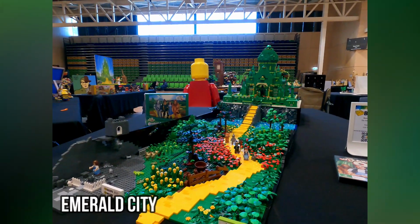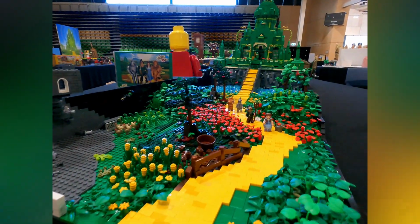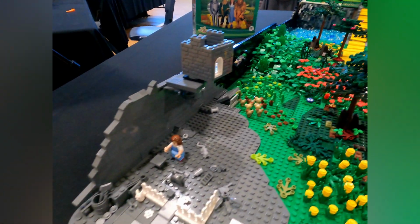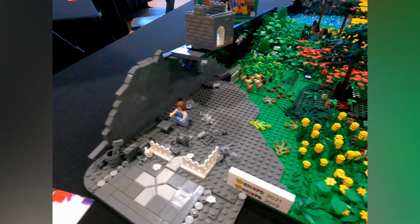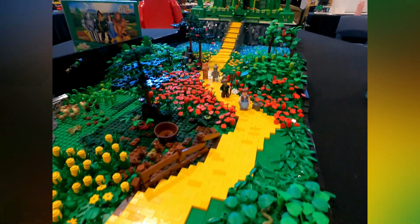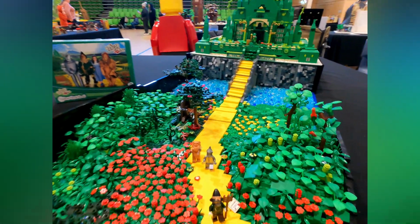I'm a bit of a fan of the Wizard of Oz, and this is the Emerald City. How good is this? So over here we got black and white Dorothy before the tornado came through. And here we are. She's got the yellow brick road. How good is this?